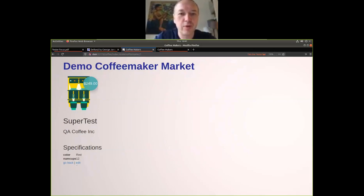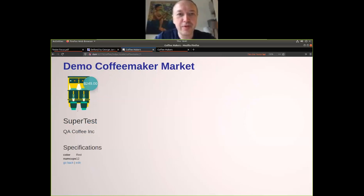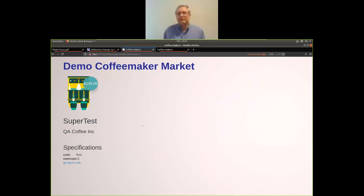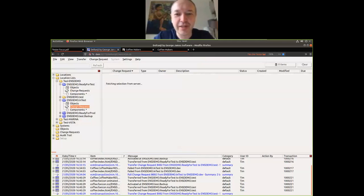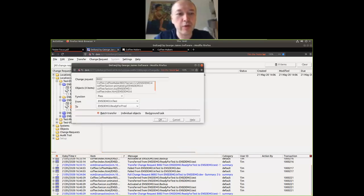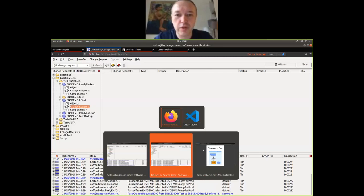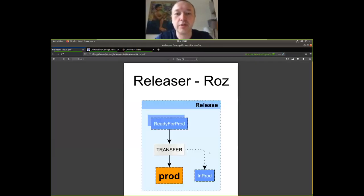And for good measure, Tim is going to verify that the broken image problem hasn't been reverted, hasn't been reinstated, that problem remains fixed. So at that point, Tim the tester says, B002, I'm going to pass that. And passes that over for ready for production. And then the work moves over to the release engineering team.